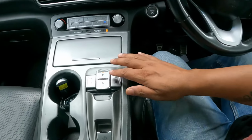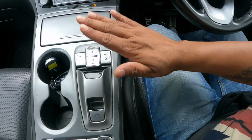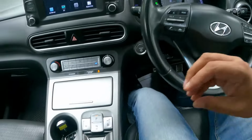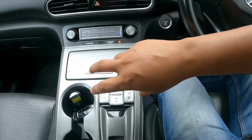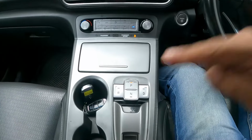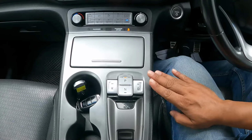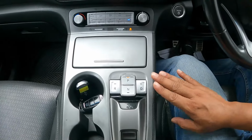Usually you see the gear shifter somewhere here in other cars. Sometimes you have got a rotary dial in some cars. But here we've got a few buttons. This is shift by wire. This technology is called shift by wire.